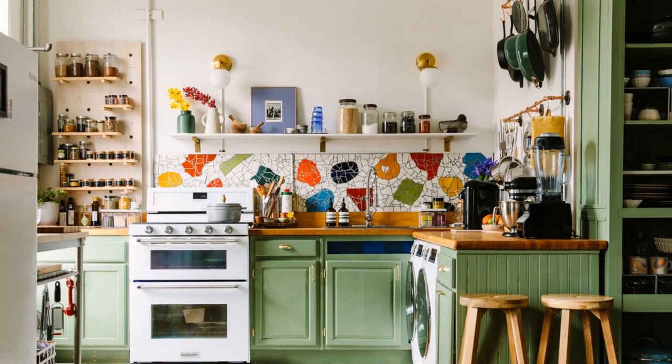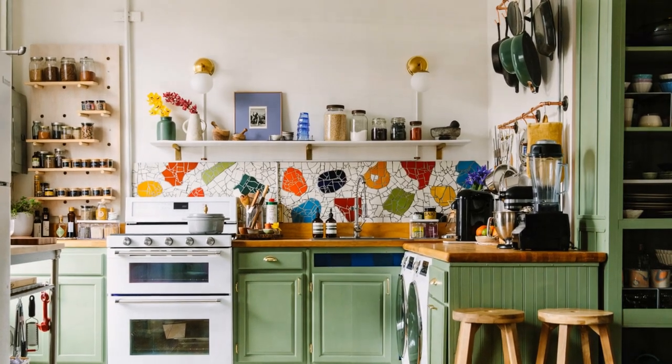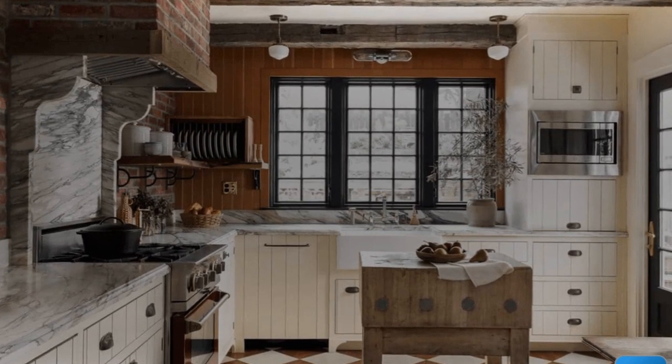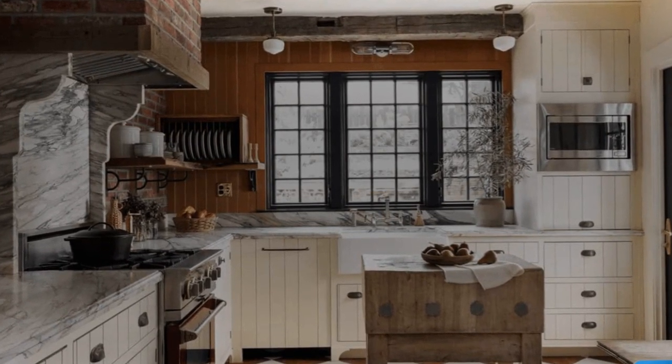practicality. Whether you're revamping an entire kitchen or adding a few vintage touches, these design ideas can help you capture that old-world charm. 1. Classic color palettes.